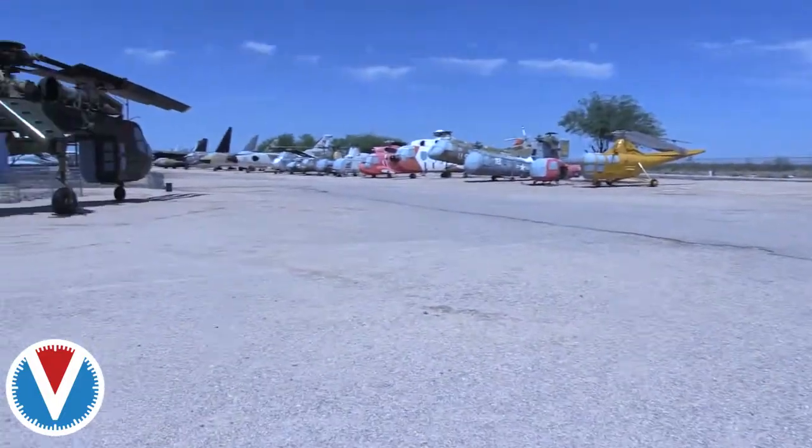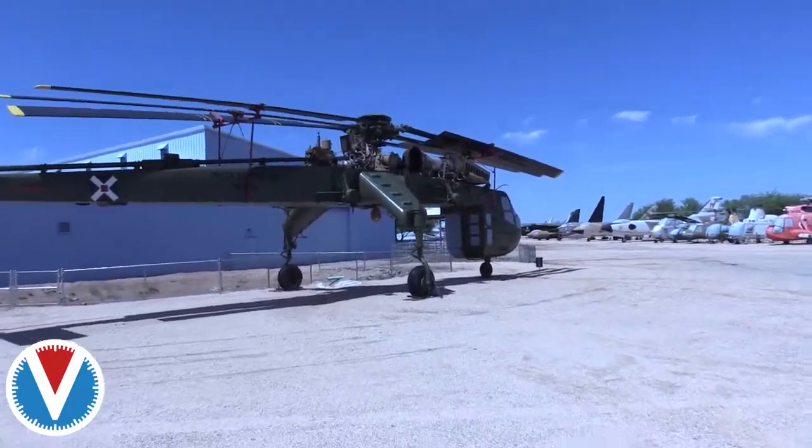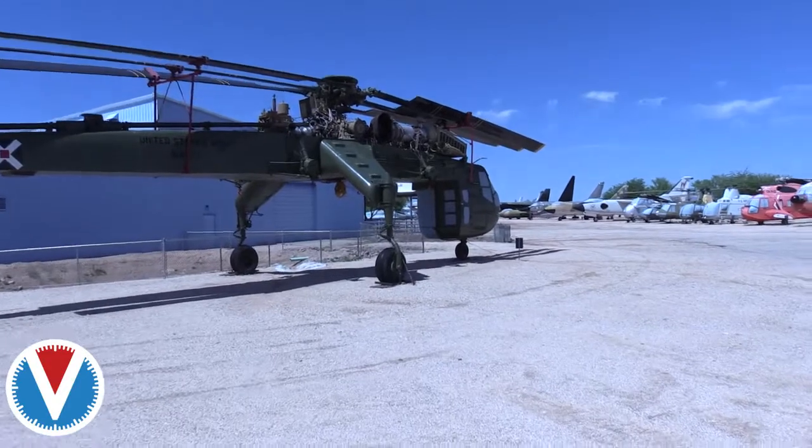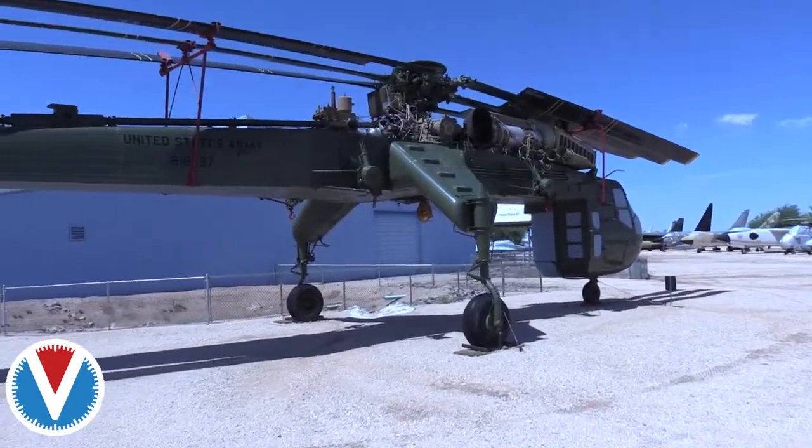Speaking of big helicopters. Look at this one. Who knows what this is? How's the weather down here? Yes, warm. Very warm. We are weathering right now.